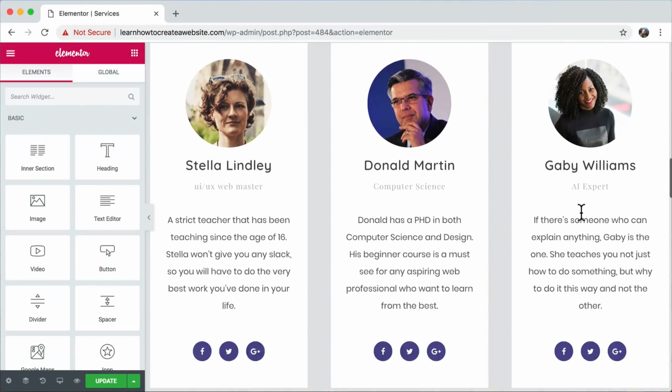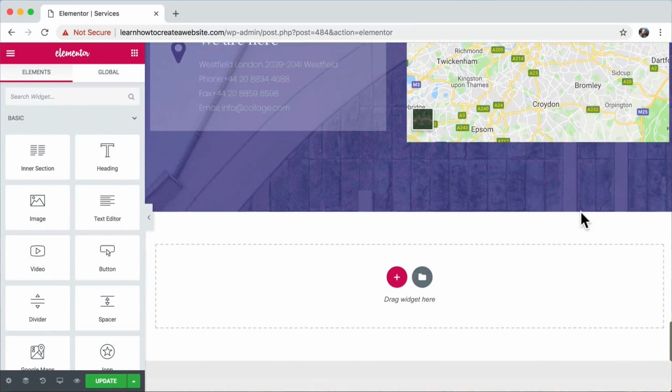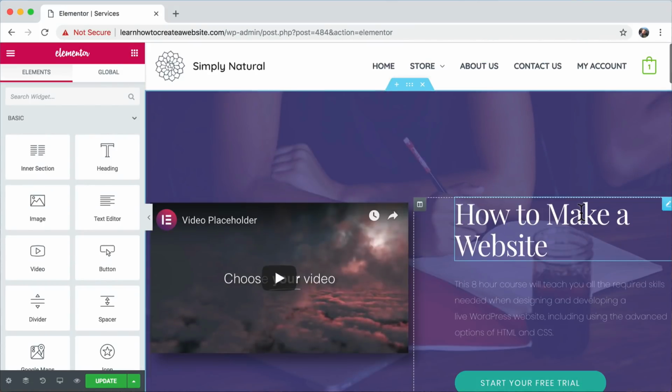So this would have taken 10 minutes. No, 20 minutes, half an hour. I don't know. But it's all designed really nicely. And then we can update that. Or we could change anything, of course.